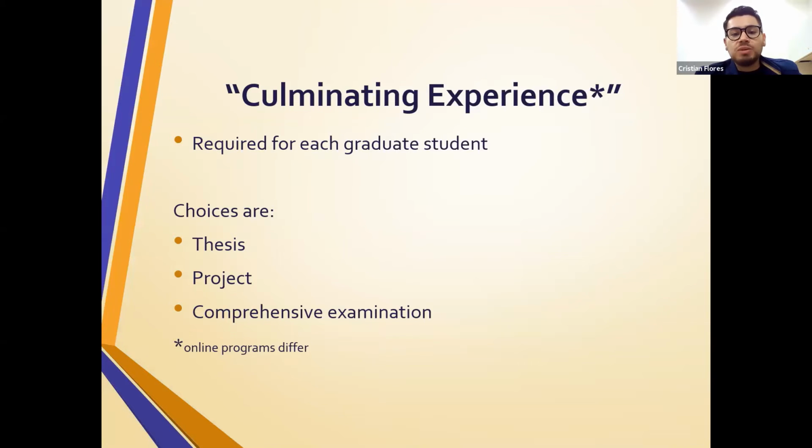Then there's the aspect of culminating experience, which is what I was talking about before when I was speaking about a thesis. So many programs will let you choose one of the 3 options, which is a thesis, a project, or a comprehensive exam. Sometimes programs might make you pick between 1 or 2, maybe a thesis or a comprehensive exam, or there might be just one option. For example, you might only have the option for a thesis, or only a comprehensive exam, or only a project. So it really depends, again, on the program itself.